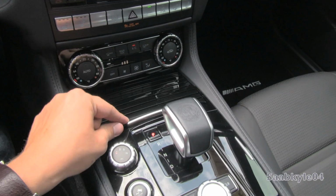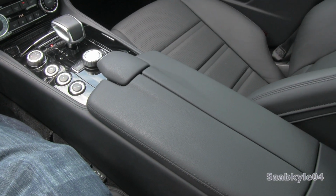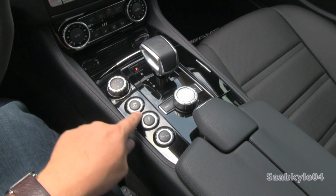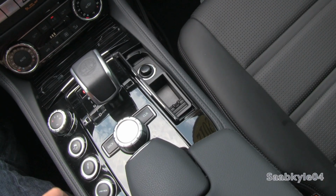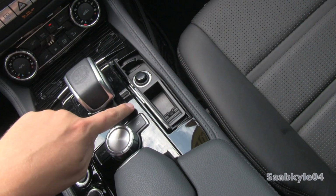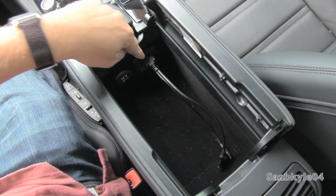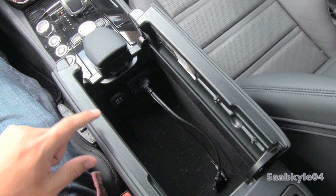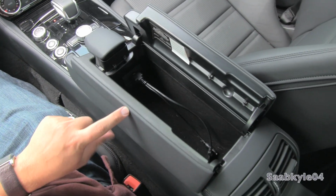2 adjustable cup holders, and the center console is also lined in the stitched trim. We already talked about the other driving dynamic modes a little earlier in the video, but off to the far right is a small little storage tray with a 12-volt power outlet and or lighter. Pull up on this little lever here, and that opens up the split console. Lined in felt, it has all of your media inputs including iPod, auxiliary, as well as USB integration, and a 12-volt power outlet.